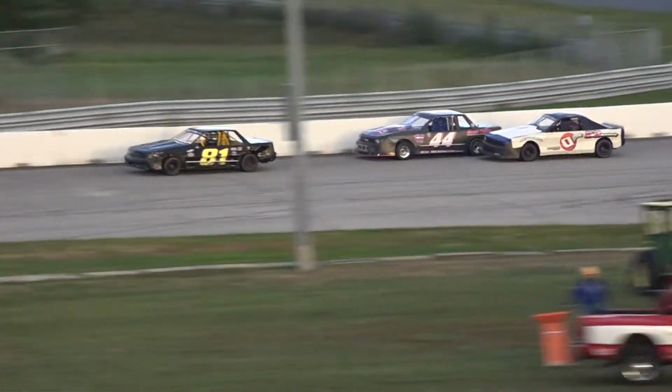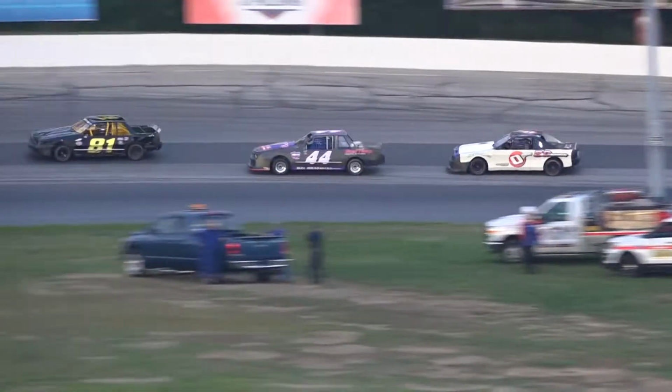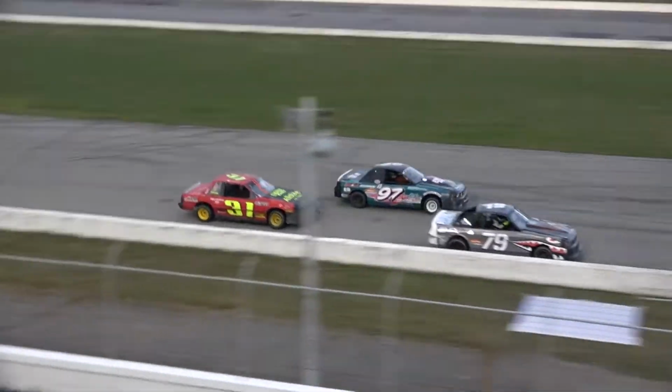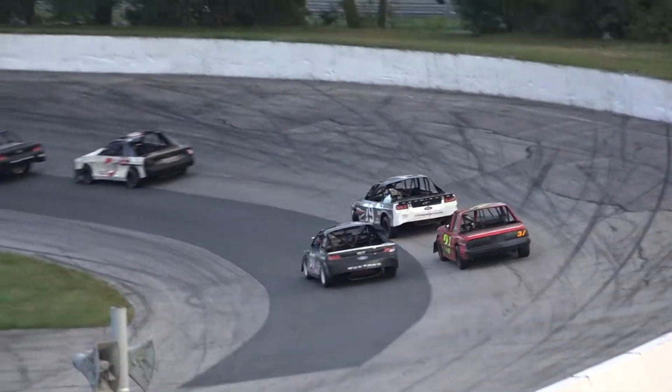And the number 81, Jared Roy, leads them to the back straightaway. Yeah, there is Roy trying to get away into a comfortable lead. Scott Michalski right there in the number 44. And then we've got Dave Trudeau in the 0, that flying 0 right up on the back bumper of Michalski.